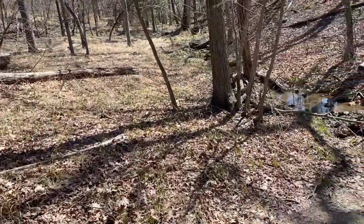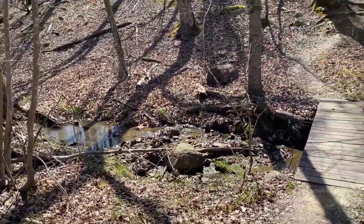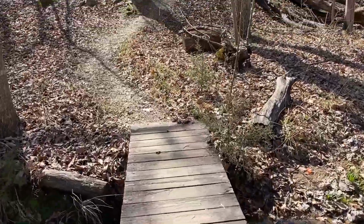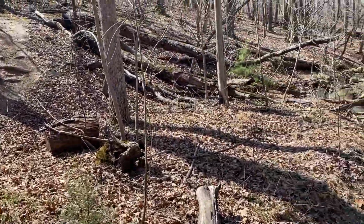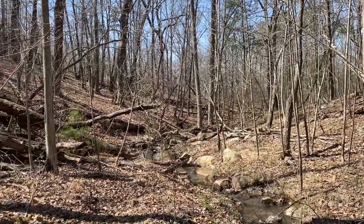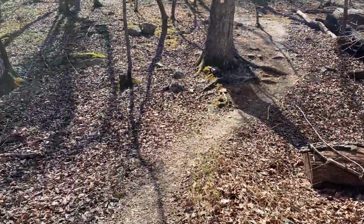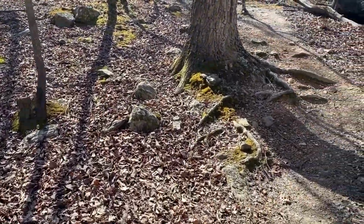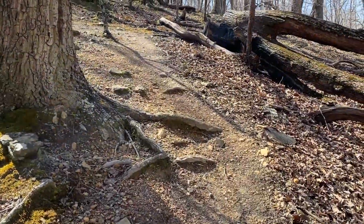Crossing back over this little creek again. They built a bridge for this section. It's a little deeper right here, so that makes it easier to cross. Yep, you go down that way. That's where we crossed down there. We've looped back now. We'll climb this little section here. I can see the road off to the left, so we'll climb over this hill and cross the road again and head up Sugarloaf.